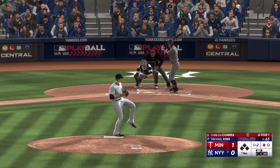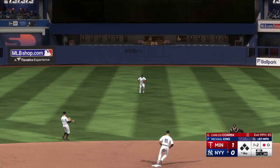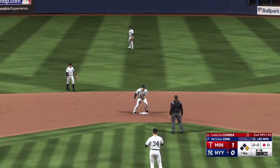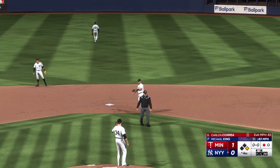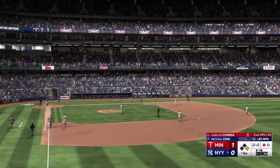The windup and the pitch. Swing and a line drive, base hit to center field. So they get a man aboard with a one-out single. Right there, does a great job of staying in the big part of the field. Man, there are a lot of hits there.